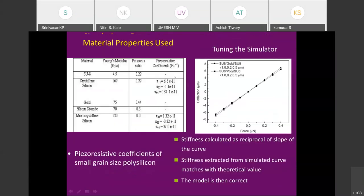So these, for example, are the material properties that I had used for simulating my device. What it tells you is that you should supply the right material properties to your device. Otherwise, it will give you kind of garbage results.